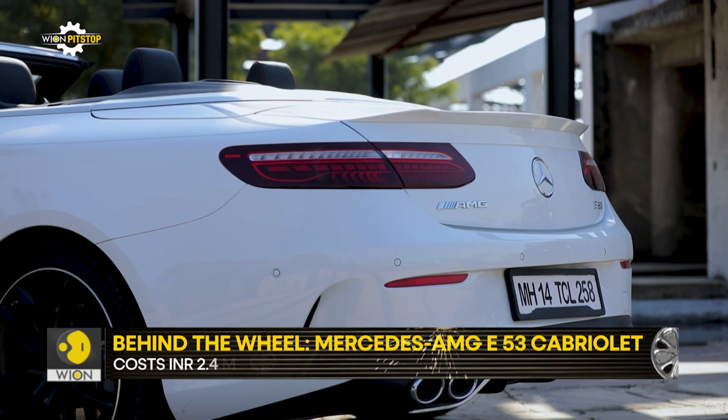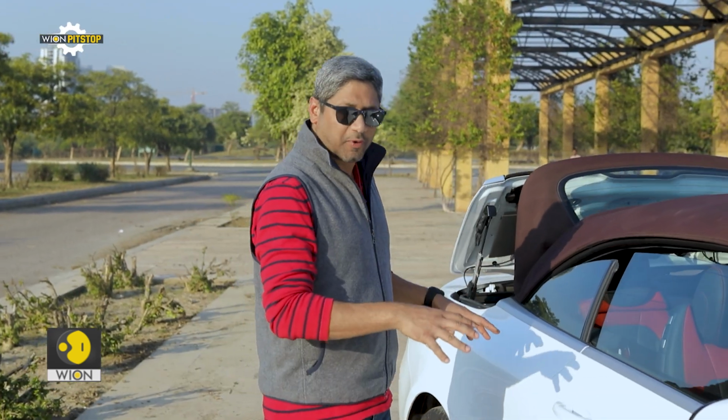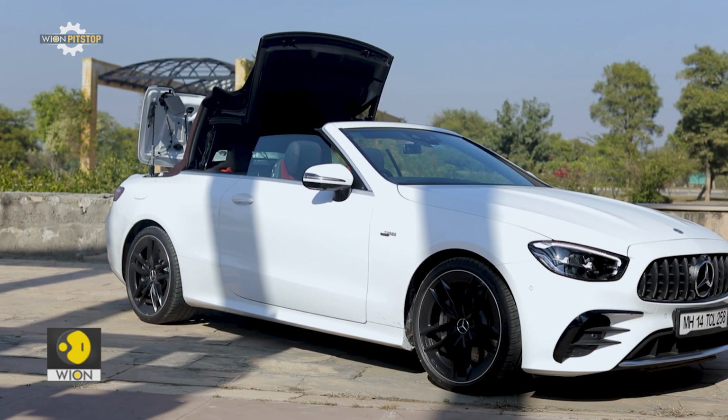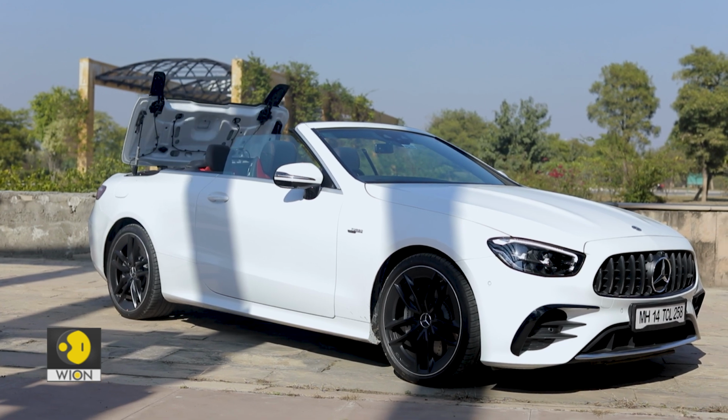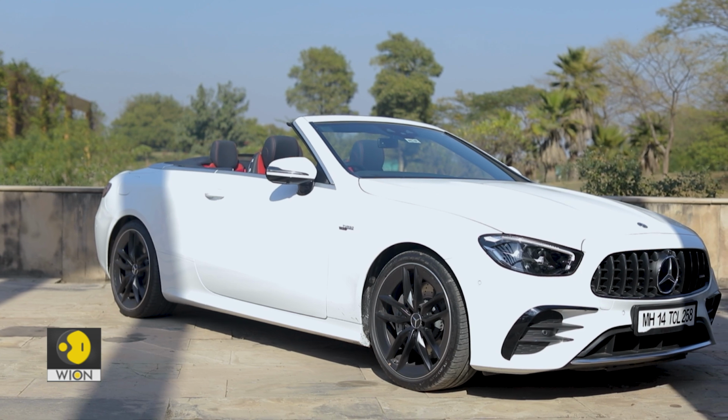But there are a couple of very peculiar issues with this car, and one of them has to do with what this product essentially is all about, which is that of being a convertible. You see this flap over here, the trunk? This is all exposed wires and everything. For a Mercedes-Benz, just not right, I think.